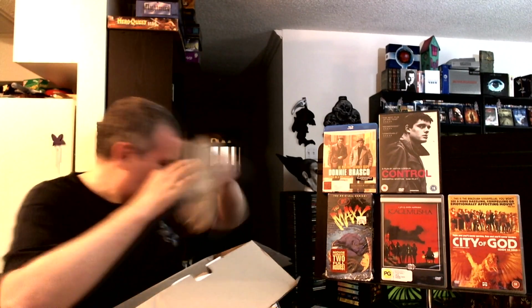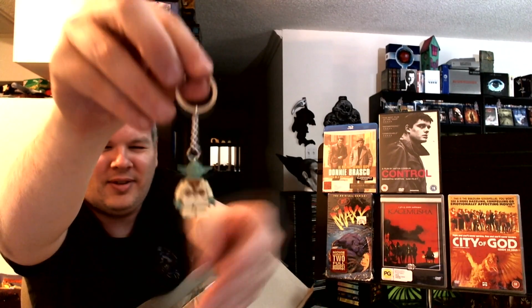That one's empty. Wow, this is just like the package that keeps going. Okay. Oh, hang on. I think I found the thing that it was wrapped in. Here we go. Here is a key ring for Rosie. Aww. She will love that. Look at that. A little Yoda key ring. That is so cute.